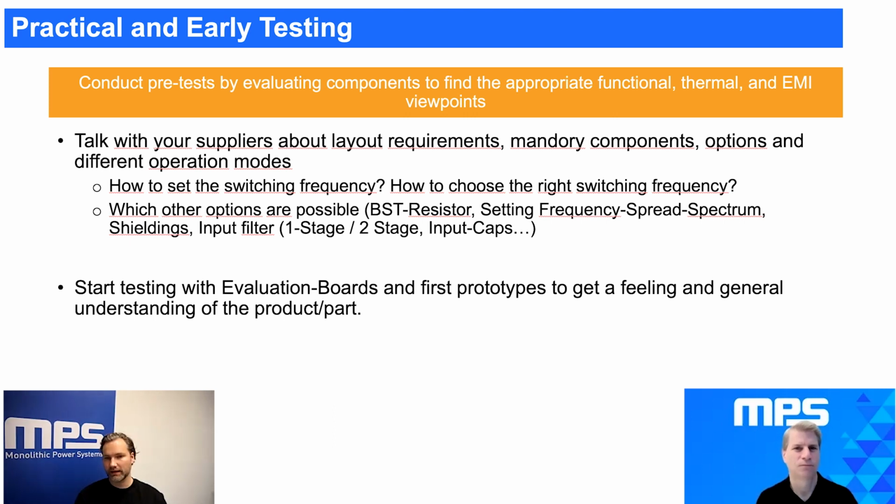For this, there are really, in the beginning, several tasks you need to think about. If you look at our power products, our DC-DC switching regulators, for example, you have several possibilities for how to set the switching frequency, but you need to keep in mind how this switching frequency affects your EMI behavior, as well as which options you have, like frequency spread spectrum, shielding, input filters, and so on. So it's really a whole concept around all this DC-DC and power stage. For this, we support customers with our evaluation boards to get a first impression of our products and their performance.